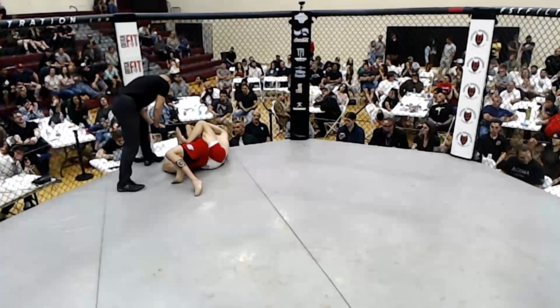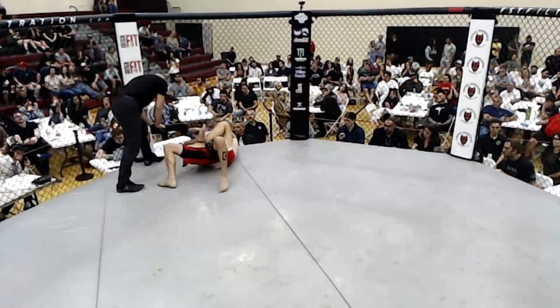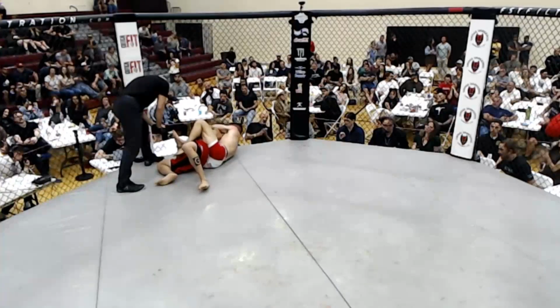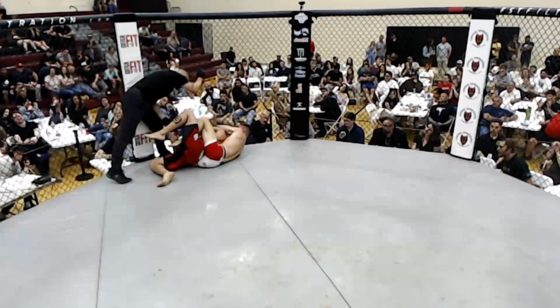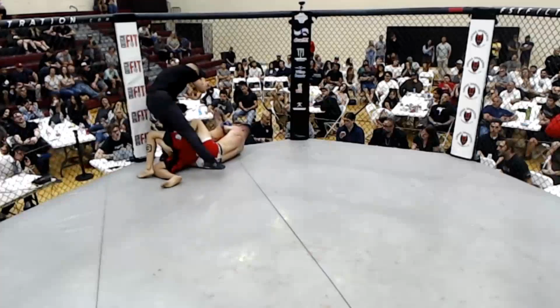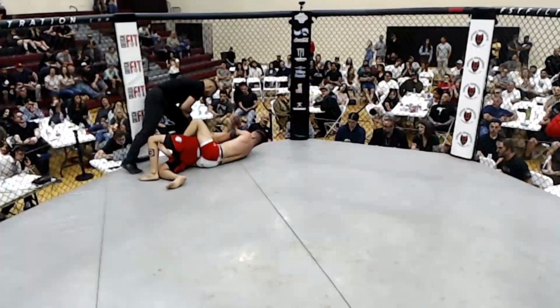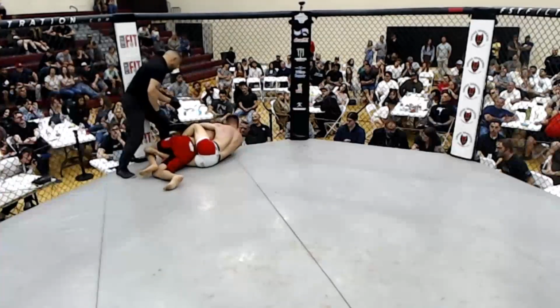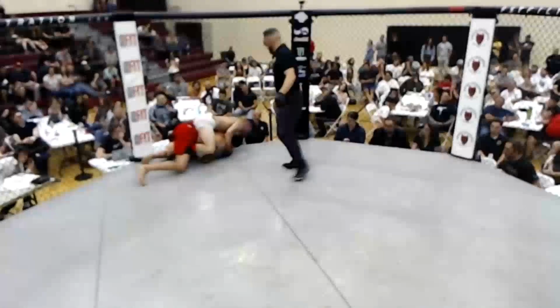Now David Kim's looking for the straitjacket system there. He's got the arm controlled. Now he's going back to the choke. I think he might have this sunk in now. Still a little bit over the chin. Sorto continues to fight relentlessly. Now it is under the chin. David Kim is going to look to... Still trying to look for that finish. Now he bailed on the choke. Now he's got the back control.